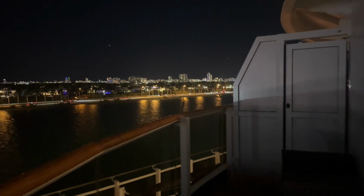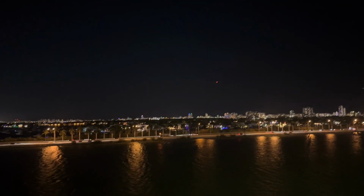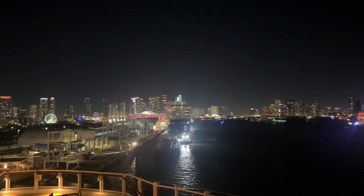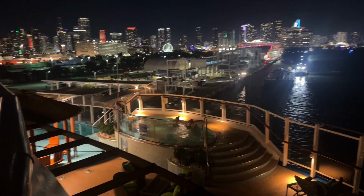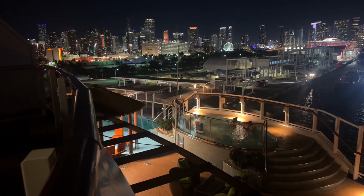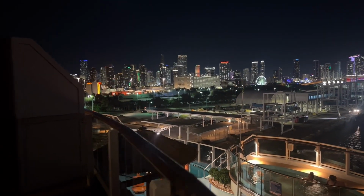But you literally get a side view. You can look off the side of the ship, and then you can also just sit out here and look at what's behind you as you're sailing away. I'll get more video, but that hot tub, there's a pool, there's another hot tub, and there's a bar back here that are solely for guests staying in these Havana rooms.